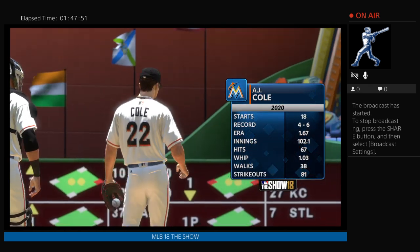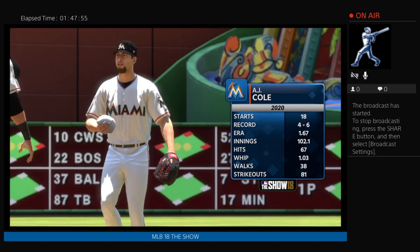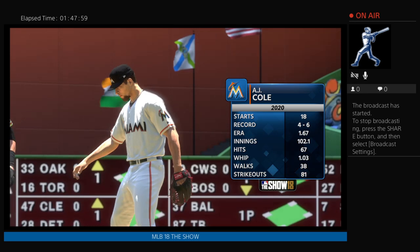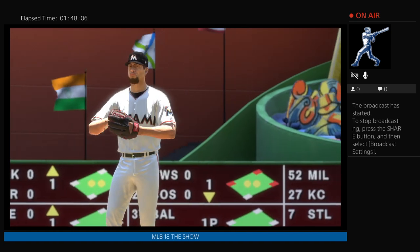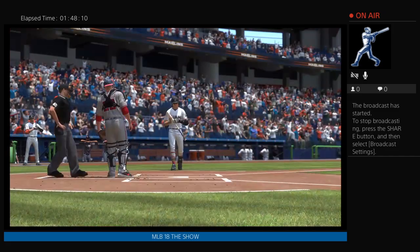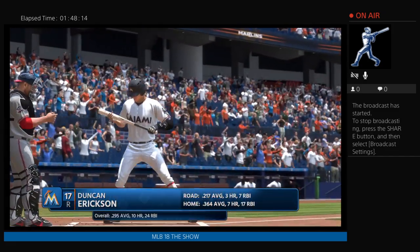A.J. Cole is ready to go as he'll be on the mound for the Marlins. Dan, any thoughts? Hey, Matt, in a day and age where runs are scored at an alarming rate, this guy's been pretty rock solid. Last three starts, ERA under 2.00. Not an easy thing to do, and you'll know if he's on early. If he's good and on point in the first inning, that usually means he's going to be rock solid throughout the rest of the game.